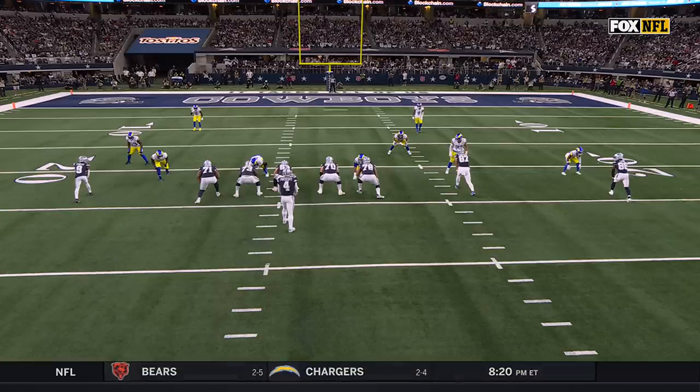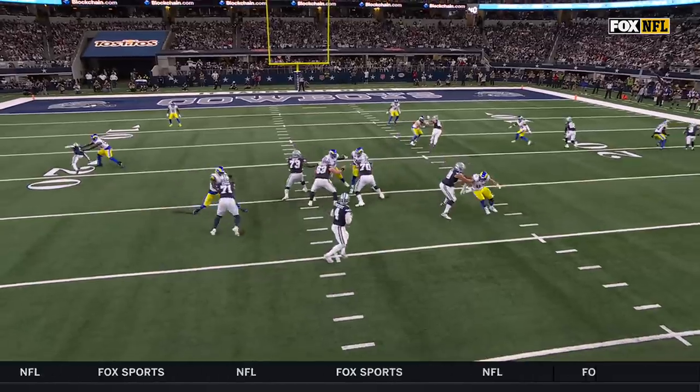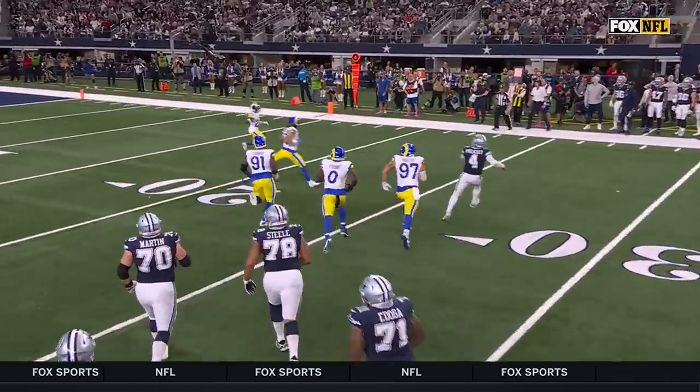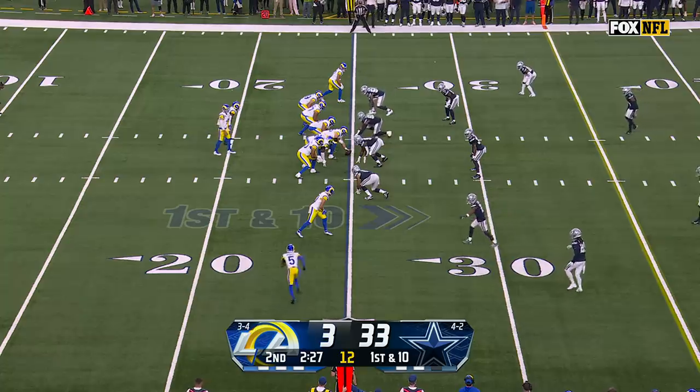Prescott's ability to move and buy time. You're going to see they get beat on the left side. The pressure comes off his left pretty quick and his ability to buy time. But take a look at the safety coming off his spot. Just stay. Just like that.